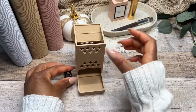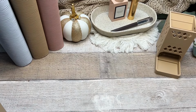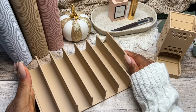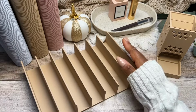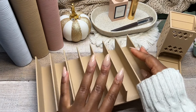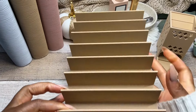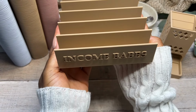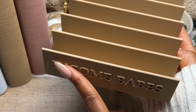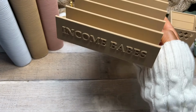Now, of course, you can't get a budget tower and not have the matching budget girly cash tray. Oh my goodness. Guys, let me tell you something. This is not just any cash tray, guys. This is... oh my gosh. Guys, I have something with my name. Well, not my name, but oh my gosh. I do not own anything besides my savings challenges with Income Babes. Guys, this is... touch it. Oh my goodness, it's Income Babes.